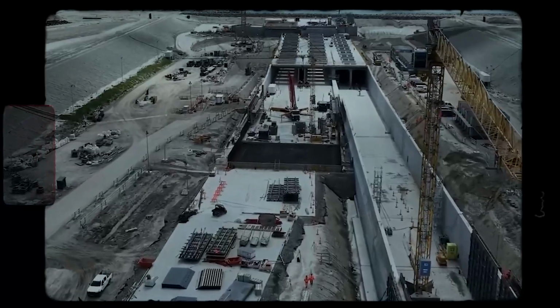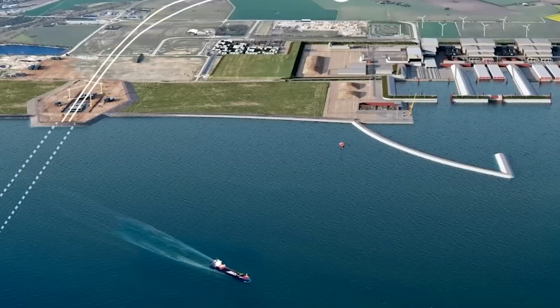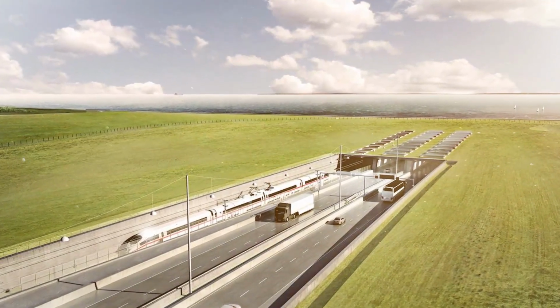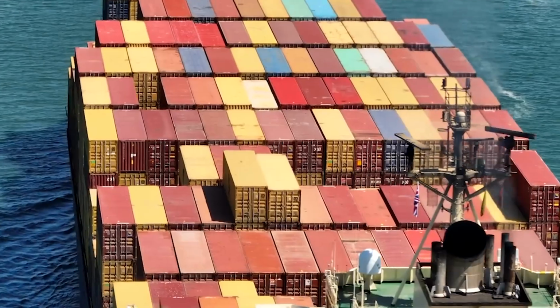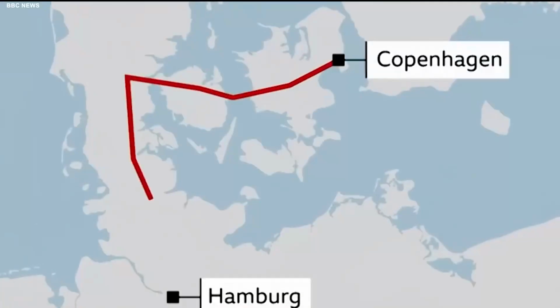And once all that effort is pointed at a single crossing, the question becomes impossible to ignore. What happens when this route starts moving people and freight at an entirely new speed? The trade impact. This is where the Fehmarnbelt Tunnel stops being a construction story and starts becoming a trade story. On the surface, it looks like a faster crossing between 2 points on the map.